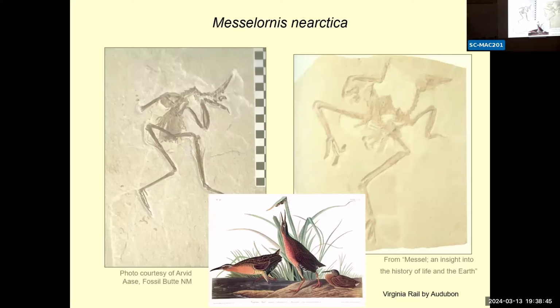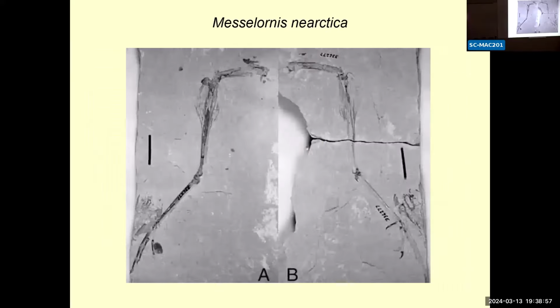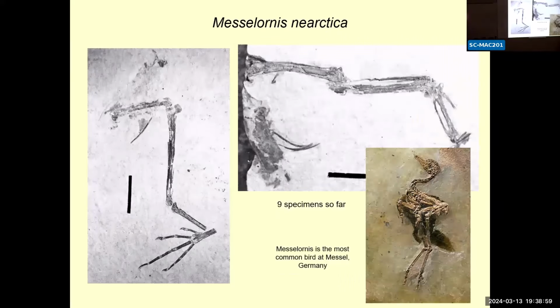So this thing, Messelornis, is a rail. There's a rail down there. And they are also found in the German site in Messel, hence the name. Here's a couple more Messelornis skeletons. So there's, again, quite a few. Messelornis is the most common bird in the German deposits. I think in Messel, half of the bird specimens are Messelornis.